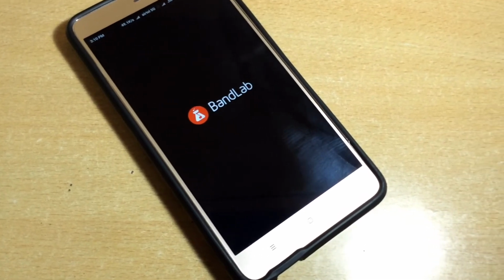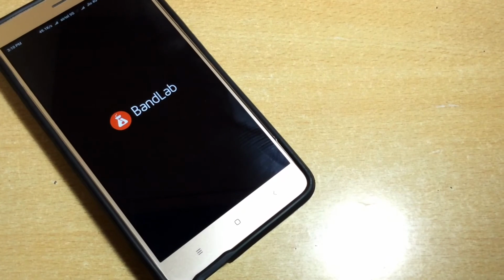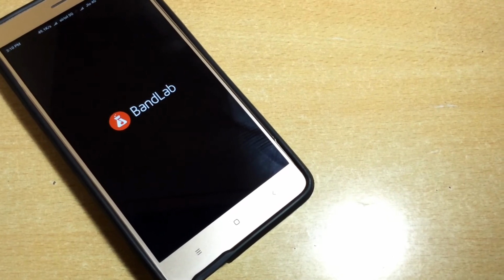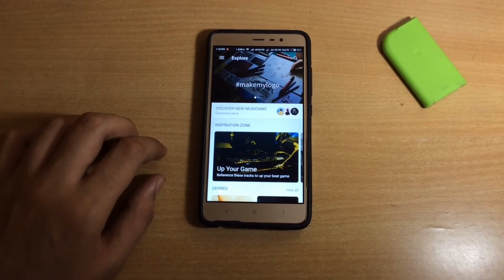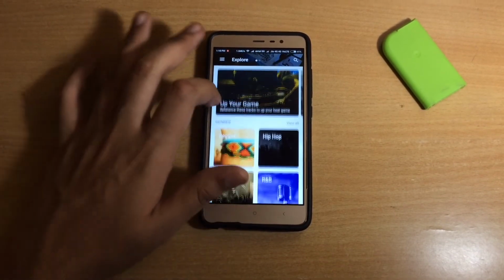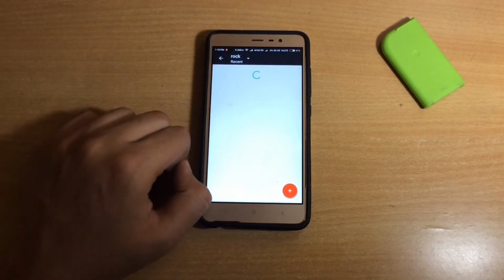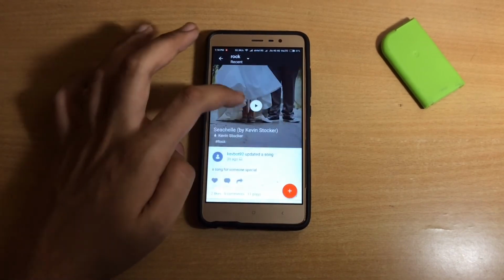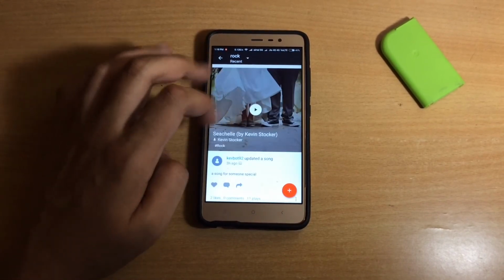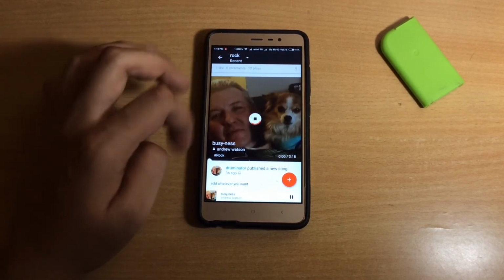Last app on today's list is BandLab. On the face of it, this app is the younger sister of SoundCloud, and here's why. As soon as you open it, you are greeted with a nicely laid layout where you can choose some of the best artists and genres. After you click on your personally preferred one, you have different tracks and instrumentals related to that genre or by the artist you have chosen. Just click on any track to hear it. This is as simple as it could be.